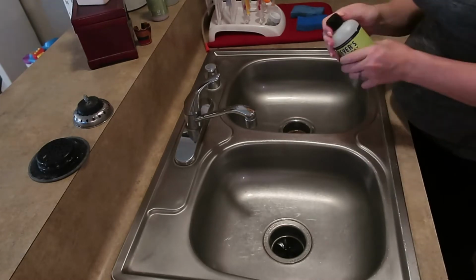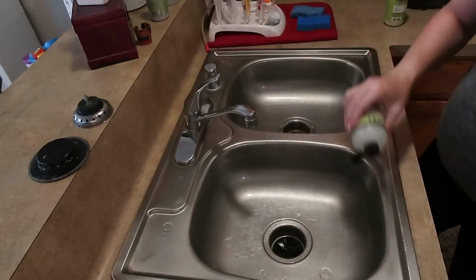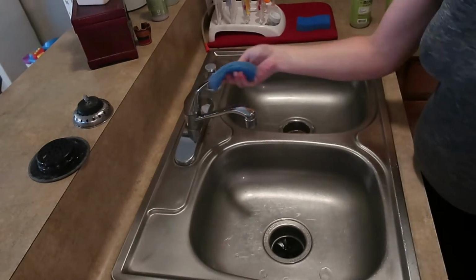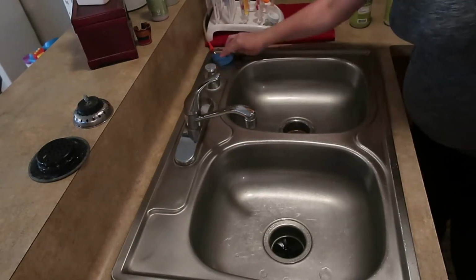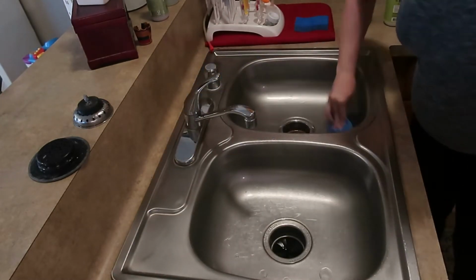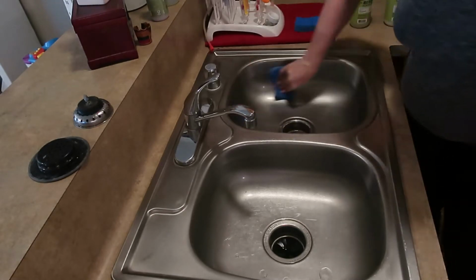I also found another product through Mrs. Meyer's, and it's something that I put on after I've done cleaning this. You don't have to wipe it off or clean it off. You literally just pour it on there, rub it around, and it definitely gives it more of a shine, and it does smell really well.